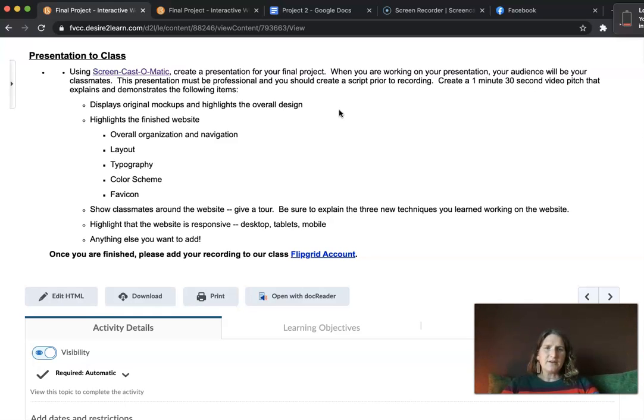Create a 1-minute, 30-second video pitch that explains and demonstrates the following items. So this presentation should display the original mock-ups and highlight the overall design. And then it should highlight your finished website, your overall organization and navigation, layout, typography, color scheme, favicon, and anything else you want to highlight. You're going to give your classmates a tour of your final project. Please be sure to explain the 3 new techniques you learned while working on the website. That is how I will grade that section of the project.